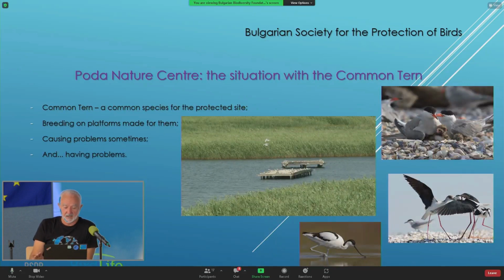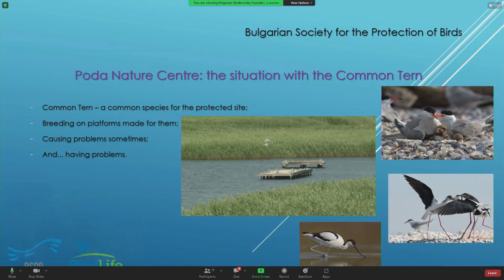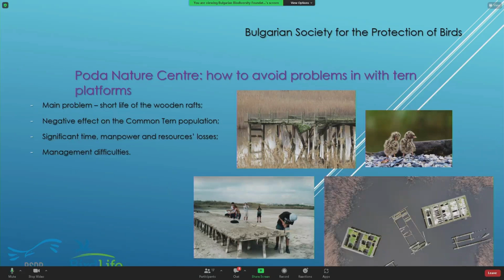But I didn't say anything so far about the common tern. The common tern was a common species for our protected site, although it is included in the Bulgarian Red Data Book. As I said, from the very beginning we started to provide them with artificial platforms to breed. Sometimes they cause problems, chasing out other bird species which we prefer to have there, like avocet or black-winged stilt. And the platforms had problems too, in general with their short life. They were made of wood, and after a few years they had to be repaired, which required some effort and funds from our side.